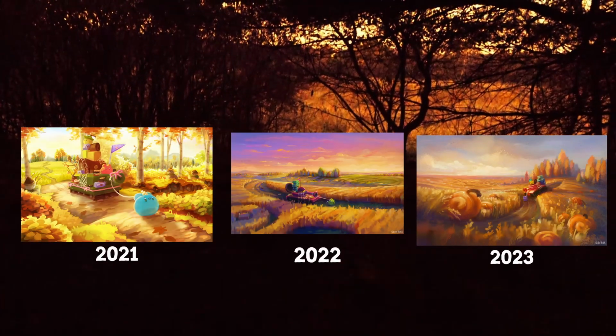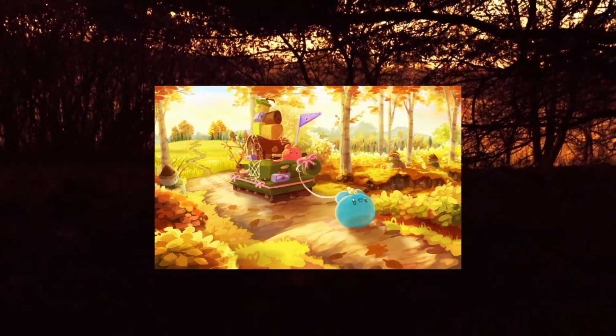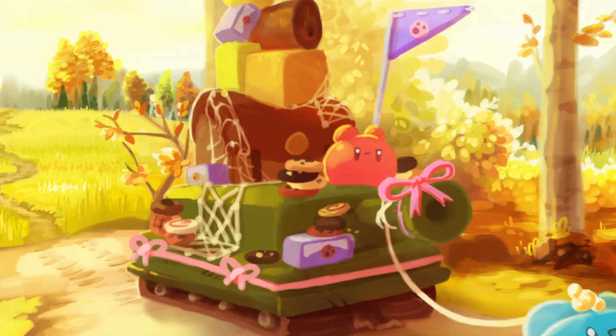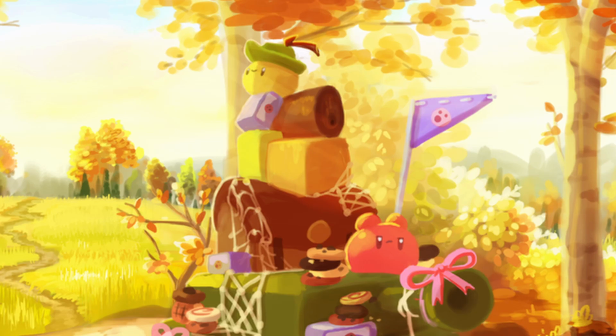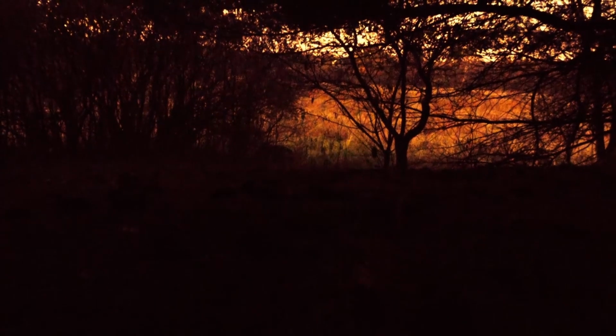Okay, so let's talk about the previous artwork they made in the other years. You'll see in this first one, the color for the tank was actually a dark green, and it had some pink ribbons around it. It also had a big stack of cookies on it, but as you can probably guess, this is not the safest way to transport cookies, and so that was changed later on.